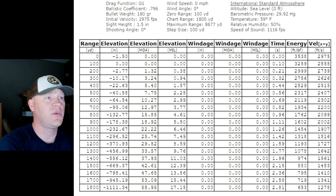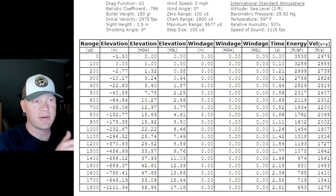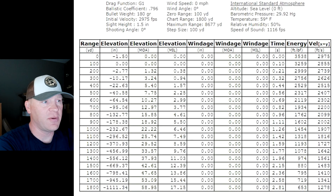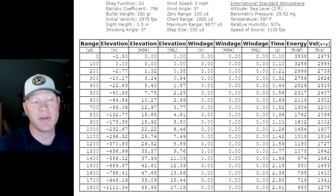This is the match with the 180 grain ELD bullets in it. All these charts are going to be sighted in at 100 yards. So if you don't sight in at 100 yards, you're going to have to change your chart, but that's how I do things. So sighted in at 100, you can see there. Out to 500 yards, it's dropping 40 inches, so 3 foot 4.5 inches at 500 yards. That's pretty good, but that's really not that much different than a bunch of other things.